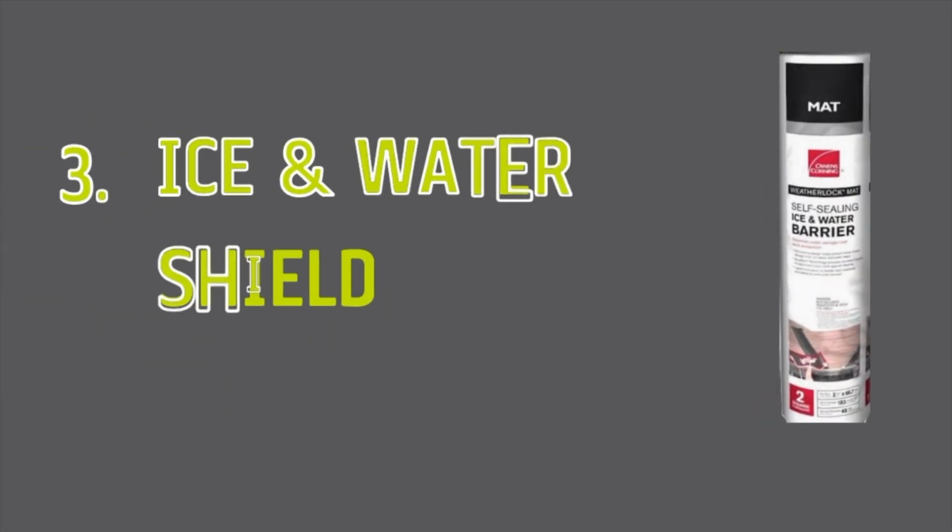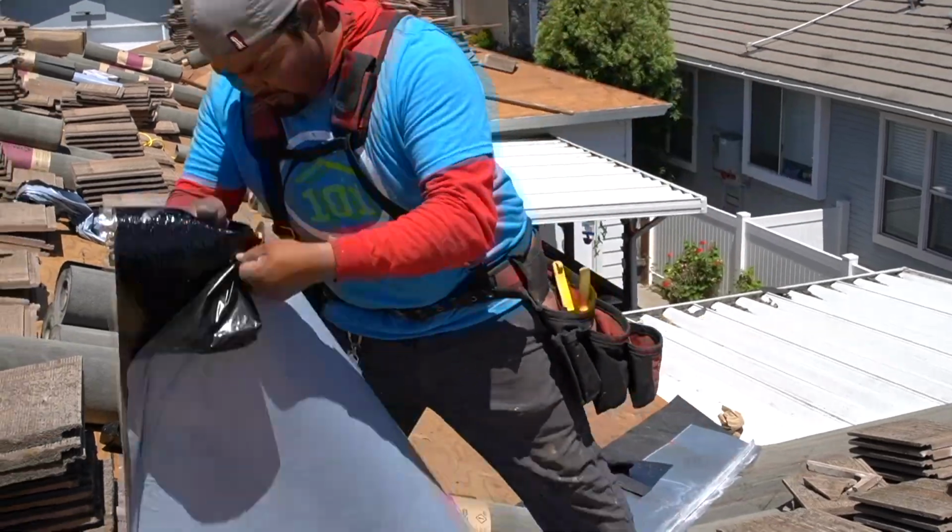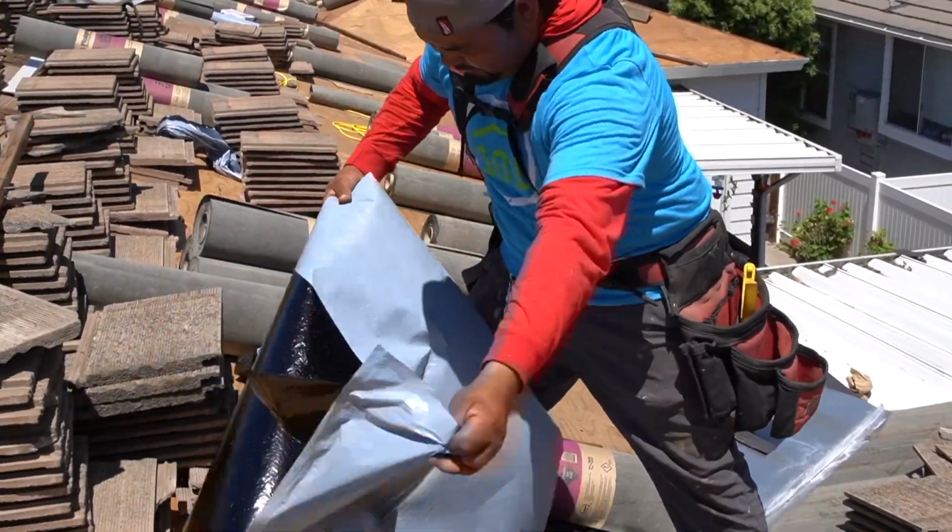Number 3. Ice and water shield. Also known as peel and stick, this can be one of the most expensive options out there due to the higher amounts of rubber and asphalt. This material is extremely flexible, which makes it extremely efficient when it comes to extreme climates, including extreme heat and extreme cold. It's also called peel and stick because literally you peel and stick the material onto the decking.